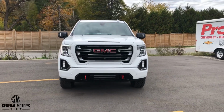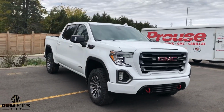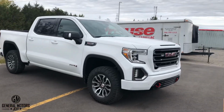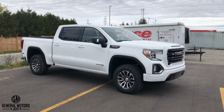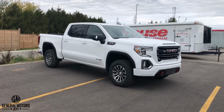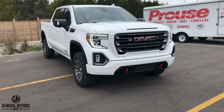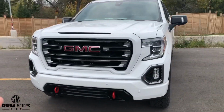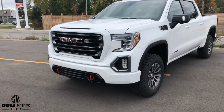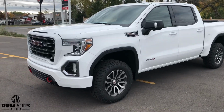Alright, so here it is, the 2021 GMC Sierra AT4. And if you're not familiar with what the AT4 model is in the Sierra lineup, it's basically the high-end off-road version. So you can have leather on the inside, and we're gonna get there in a minute. But as far as the outside's concerned, right off the bat with the AT4, you're gonna get a lot of paint match here. Unlike an SLT or a Denali where you're gonna have some chrome accents, the majority of this is paint match with the black mirror caps.